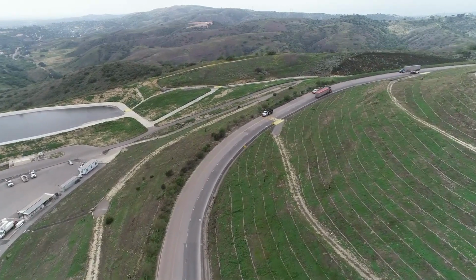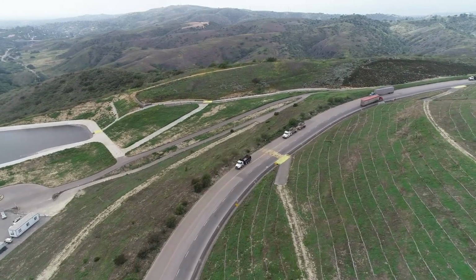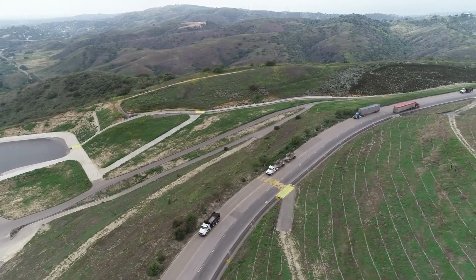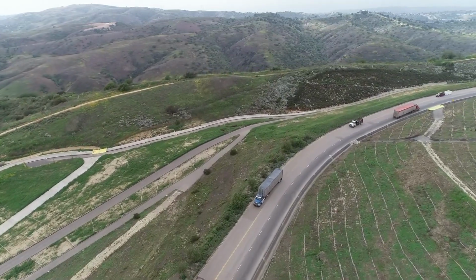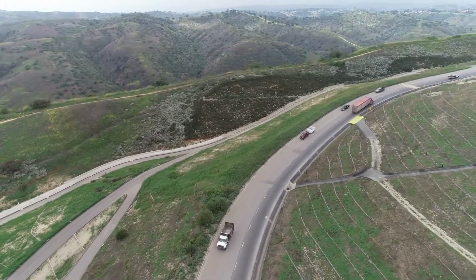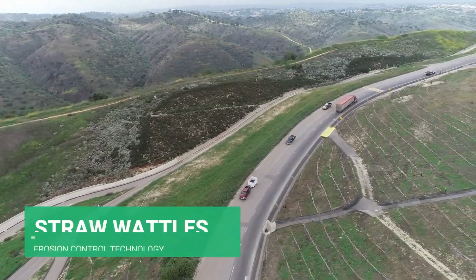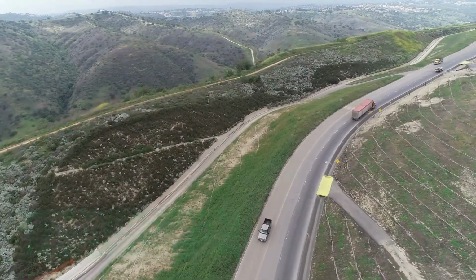Stormwater has the potential to erode the cover dirt, which could cause trash to be exposed and contaminants to enter the environment. We use a combination of erosion control technologies and an engineered stormwater management system to minimize cover erosion. You may be wondering what those light horizontal lines are on the slopes. These are called straw wattles. They're designed to intercept stormwater as it flows down the hill, slowing it down.